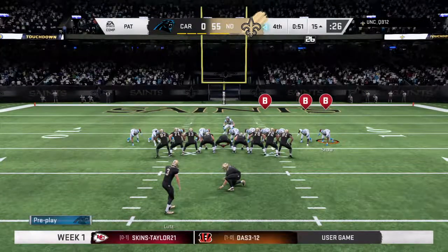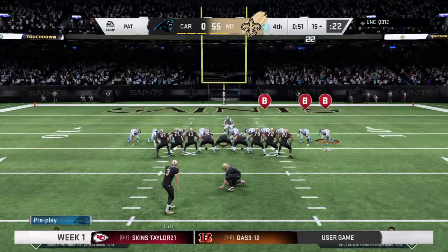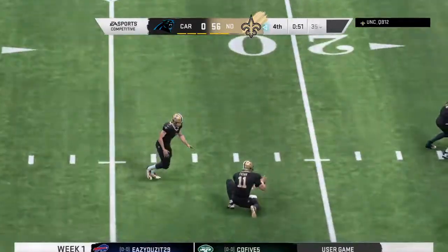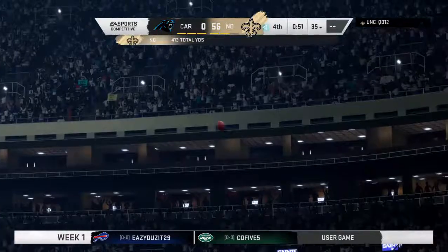But he doesn't need to in order to impress in this one, does he? What a performance. What an absolute great game that he's had here in this one. Lutz with the extra point, and the lead will swell by 1 more. Next the score, Saints 56, Panthers nothing.